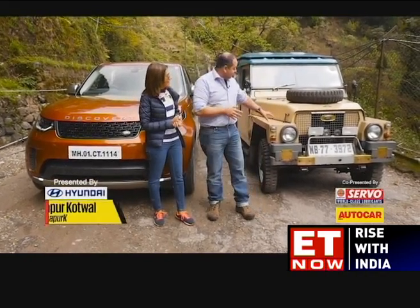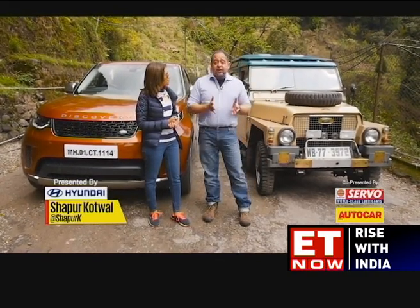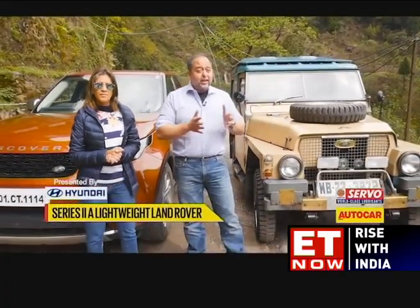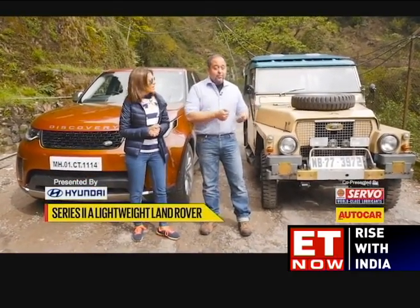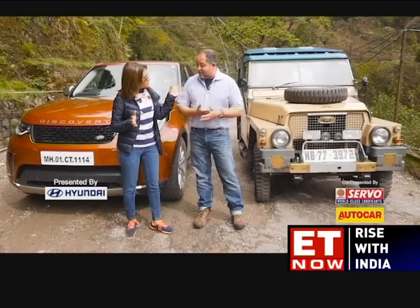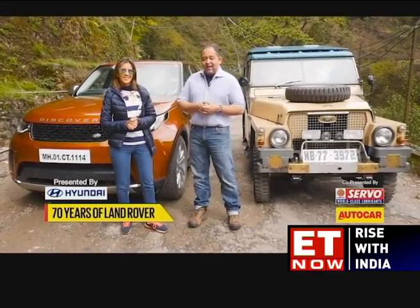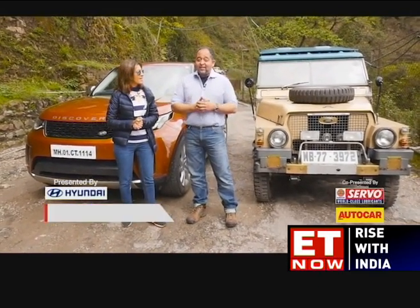Absolutely, and we have what is extremely rare, a lightweight, with us. This one was specially made for the army to drop from helicopters. It's even lighter than the standard Land Rover. This is a Series 2A that has been modified. It's got aluminium panels just like the original. So that aluminium has been in the history and the heritage from day one. Right here too, we've got the two, the new and the old together. It's going to be a great drive.